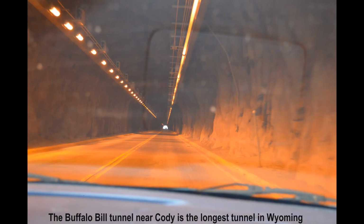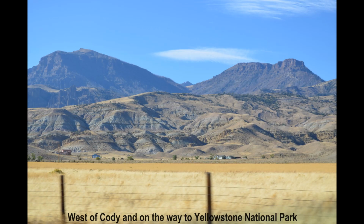The drive from Greybull to Yellowstone took us almost 3 hours. The road took us through the Buffalo Bill Tunnel, which is the longest tunnel in Wyoming, and past some really incomparable scenery.